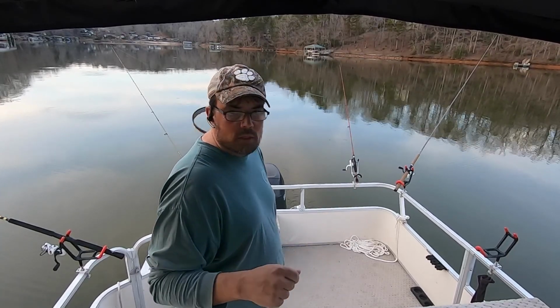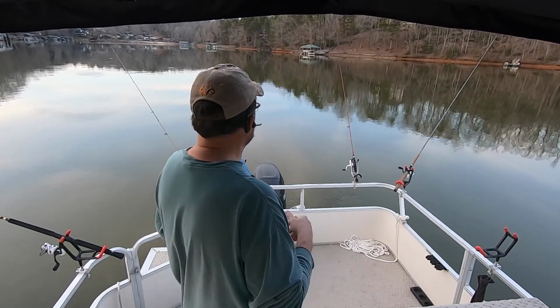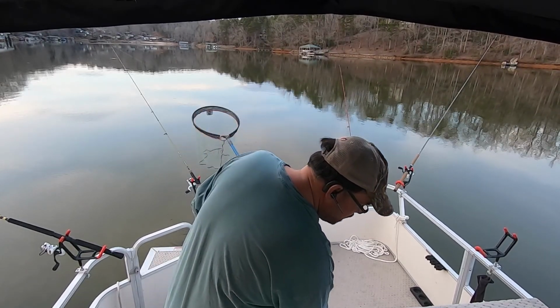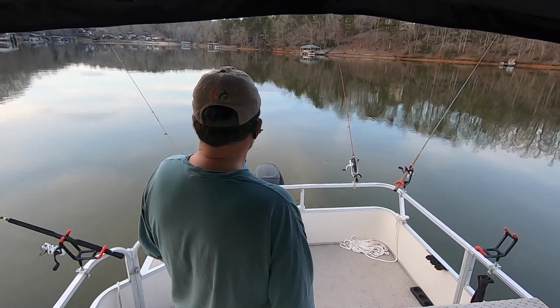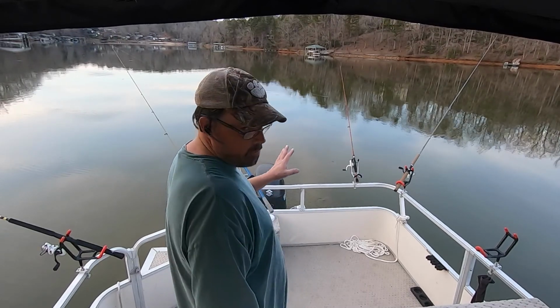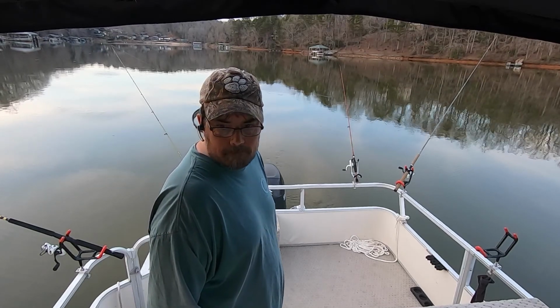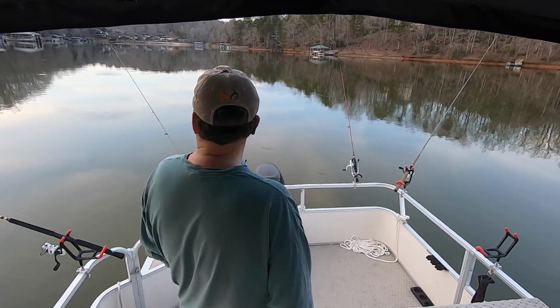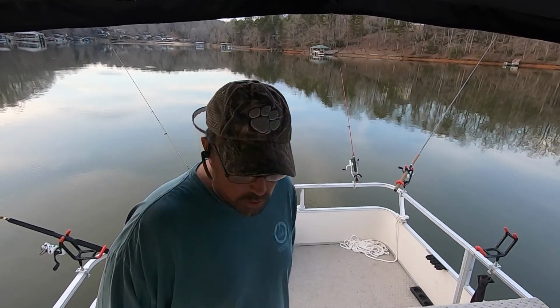Make a few notes or jot that down so you kind of know if you're running 6 feet deep, 7 feet deep, 8 feet deep, at different miles an hour. Like right now, I'm exactly 0.9. And I should be running around 6 feet deep with these jigs at this speed. And I'm about to run through a whole school of bait fish.